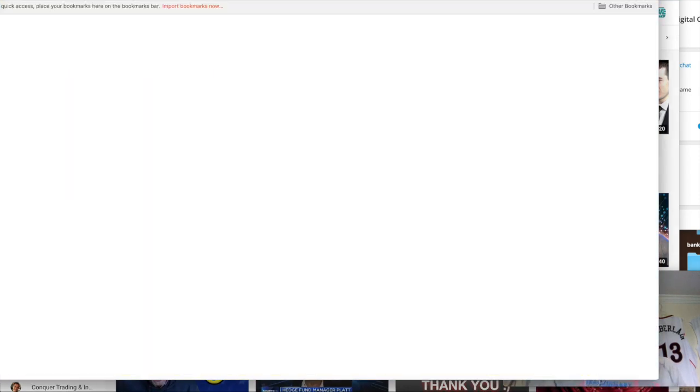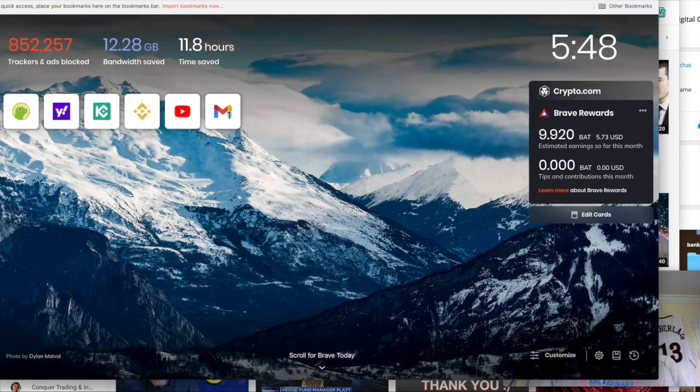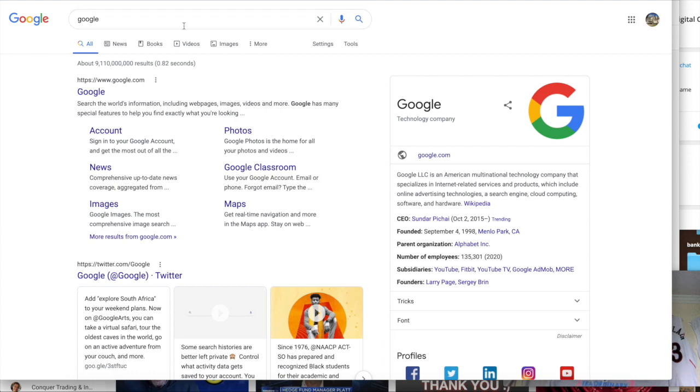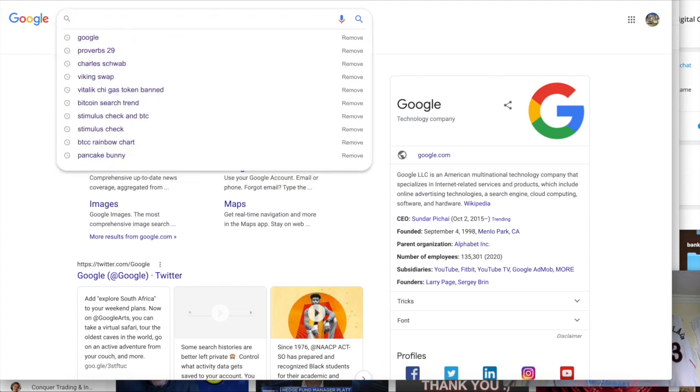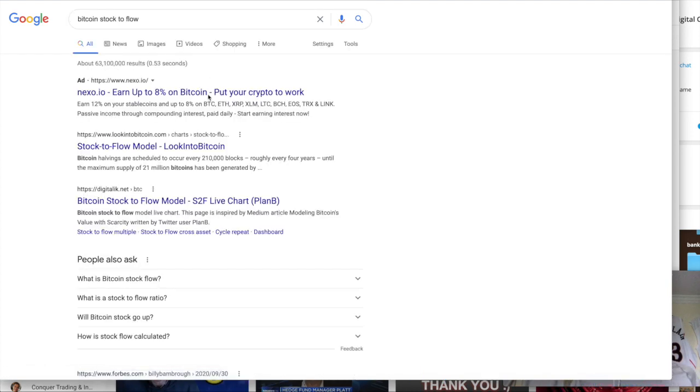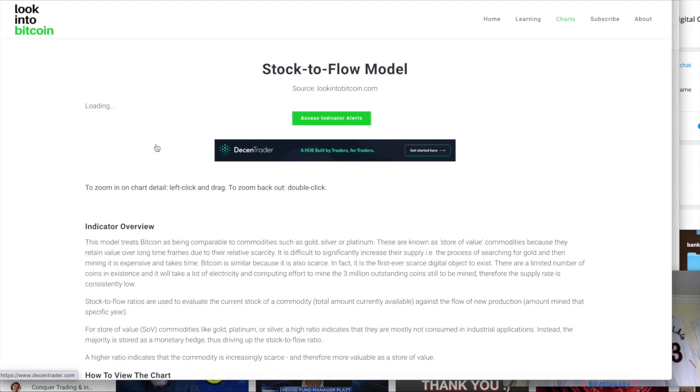Let me show you guys the stock to flow. A lot of people don't follow this one, and yeah, that's understandable. But what I can tell you is, in my opinion, we're going up from here. That's just my opinion. Guys, you do you, and I do me. Again, it's not financial advice, just my opinion on what I see. If you guys think different, go for it. If you guys agree, great. I don't care. You guys do what you do. I'm just going to show you what I'm doing.